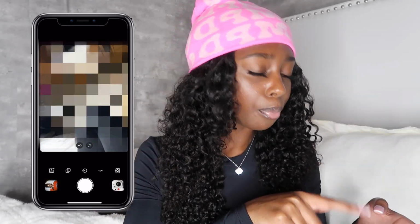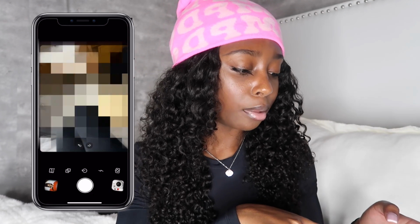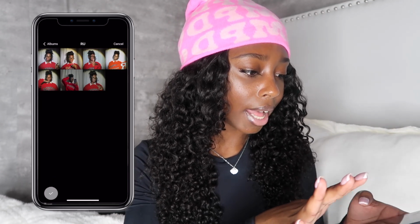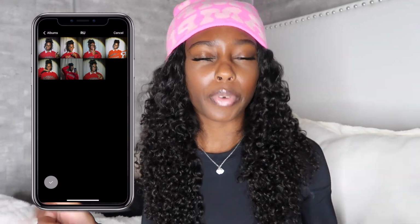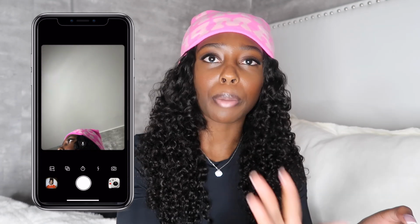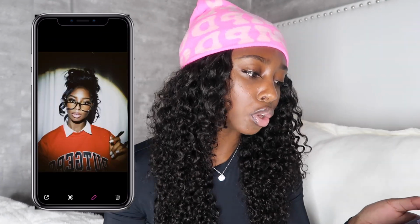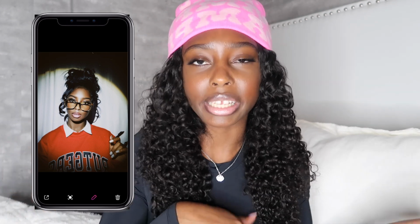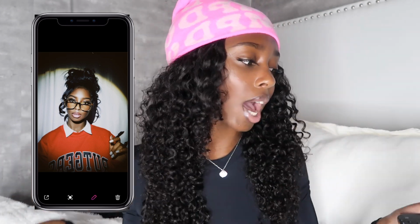I have the Polaroid on here, and then what you would do is just add a picture. So I'm just gonna add one I already have, so we can add this one. After you're done choosing your photo you want to make a Polaroid out of, that's when it shows up in all your photos. It just becomes this super cute vintage effect that I really like, and I know y'all gonna like it too because everyone's into the aesthetic vibes.